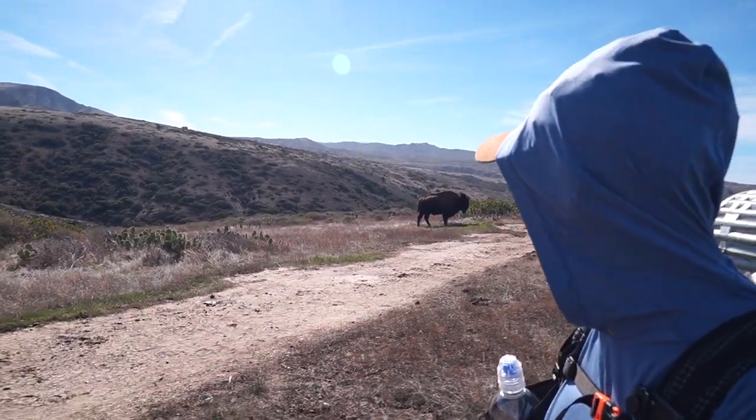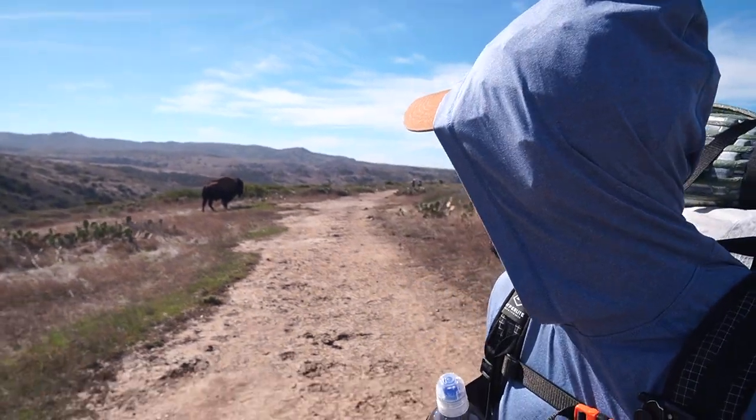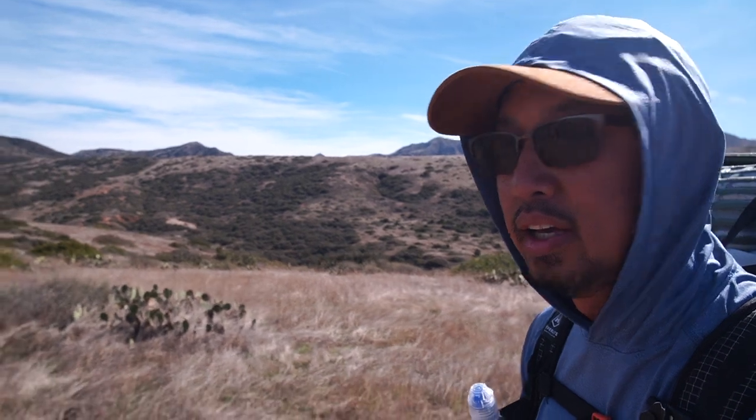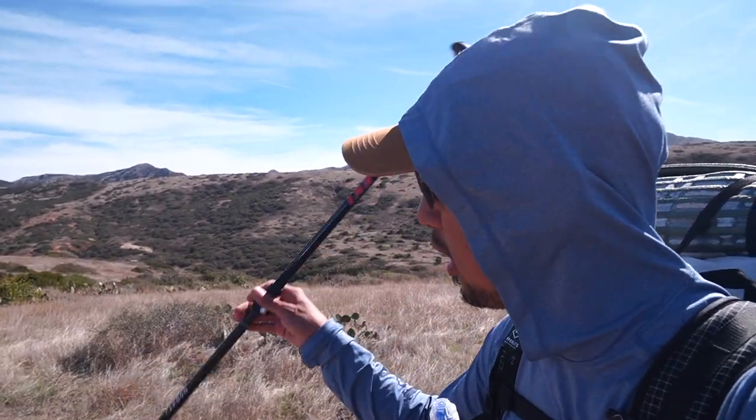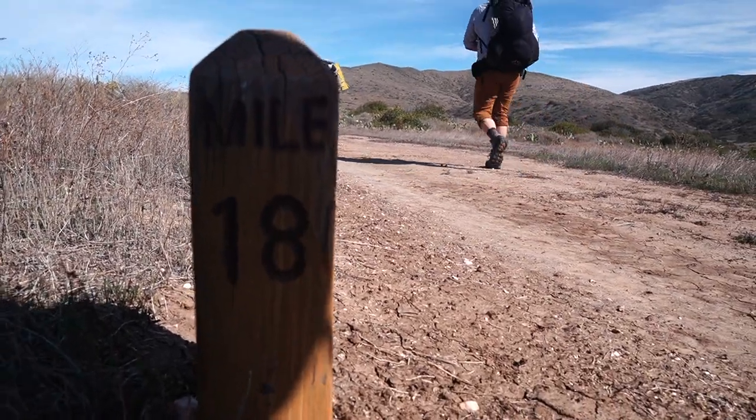Alright, we just passed the trail where the Papa is standing right there behind me. Kinda cool. Hopefully we'll see some more today. We're going to Airport in the Sky. I'm gonna have some bison burger.